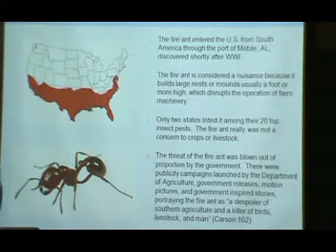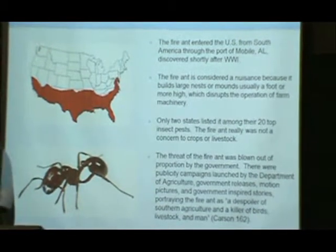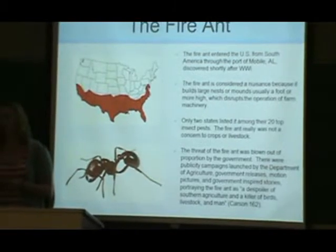But only 2 states listed it among their 20 top insect pests, so it really was not a concern to crops or livestock. So the threat of the fire ant was blown completely out of proportion by the government. They had publicity campaigns and government releases, motion pictures, and government-inspired stories portraying the fire ant as a despoiler of southern agriculture and a killer of birds, livestock.